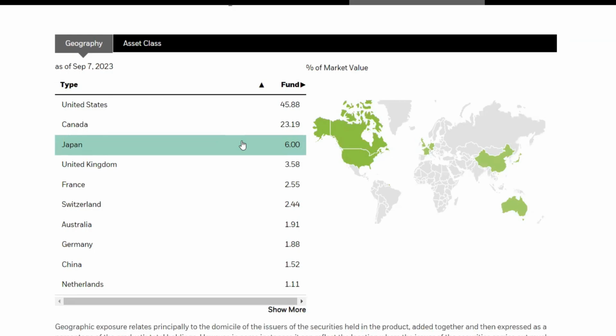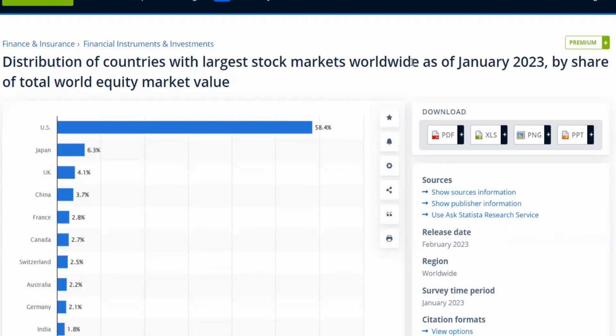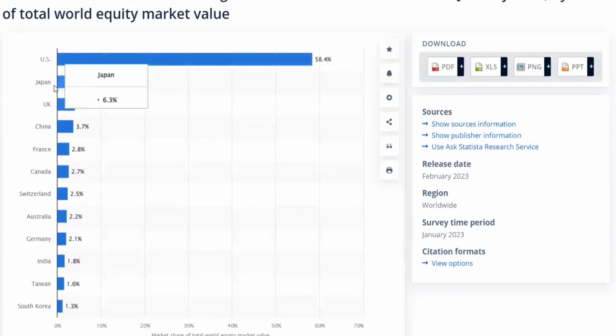Why it's interesting for me is, if I quickly show you this other page from Statista that shows the distribution of countries with largest stock market worldwide as of January 2023 by share of total world equity market value, you do notice that US stock market accounts for approximately 60% of the world economy and stock market. Japan is around 6%. So you did notice that you got that 6% or so through exposure to XEQT, which was quite interesting.